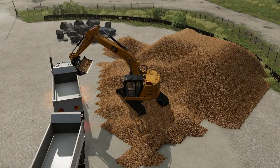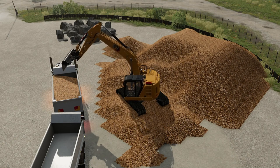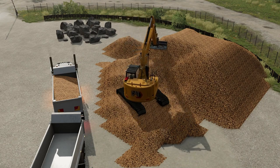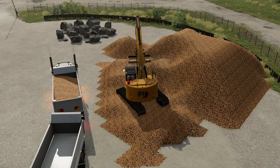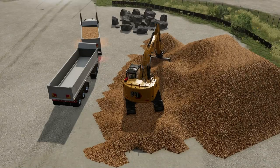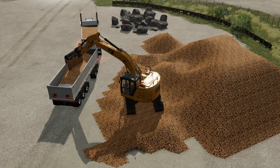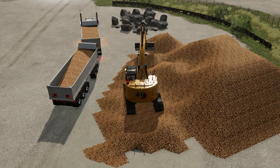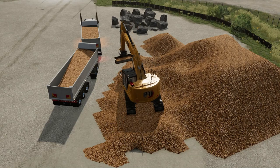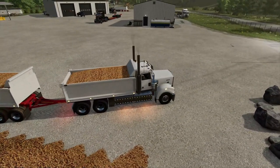Some clay for the job. All right, let's get the trailer done. All right, we're all loaded. I'll see you guys at the job site.